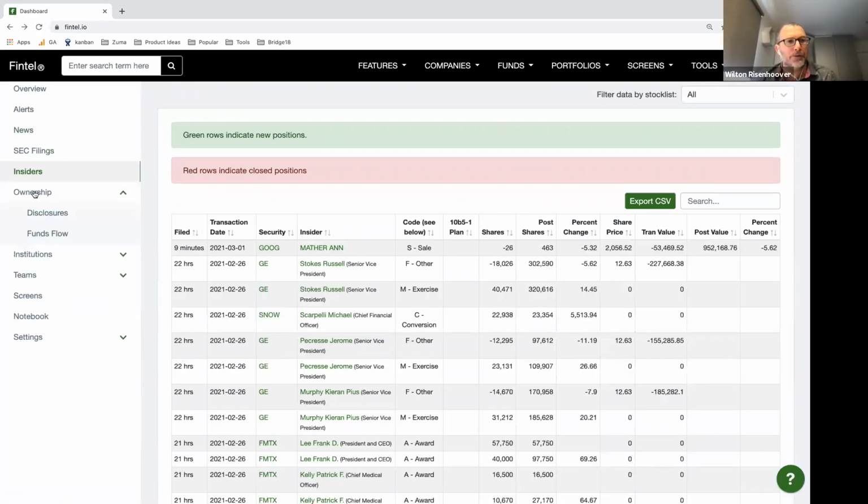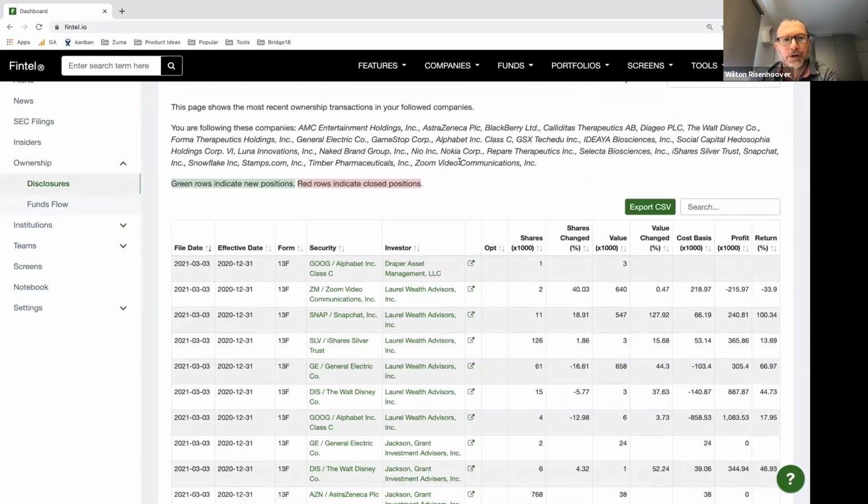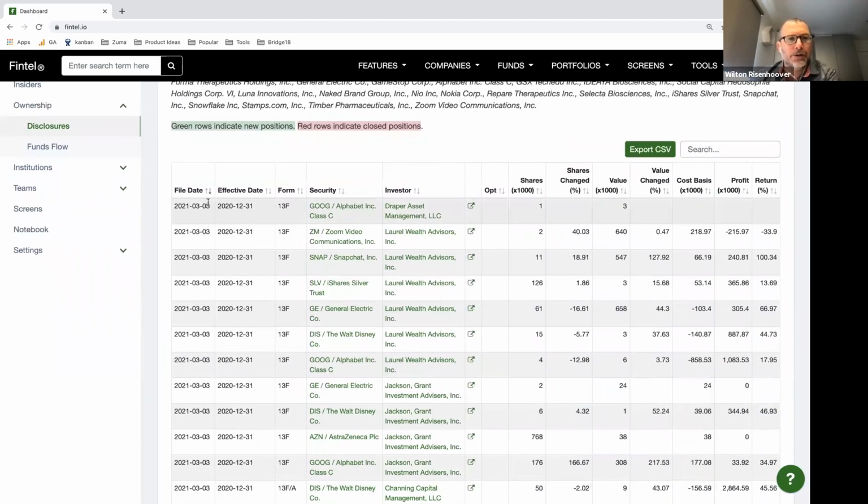So in terms of ownership, then we can look at disclosures. So this is basically most recent transactions or most recent disclosures by investors in your companies. And so you can see here that there was a filing on the 3rd, which would be today. The effective date is 12/31. So for 13F filings, if you're not aware of this, these are basically filings that an institution has to file. They have to file it 4 times a year.